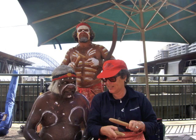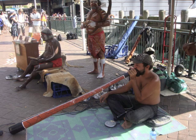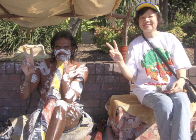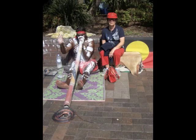Waiting for the ferry. While you're waiting for the ferry, catch some Aboriginal culture at Circular Quay. Hear the wonderful rhythms of the didjeridu, but be very, very careful of the red-bellied black snake at the end of this didge.